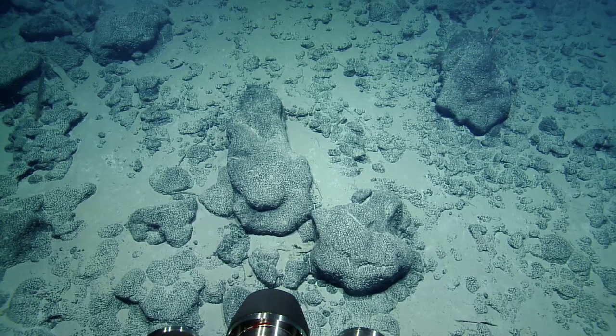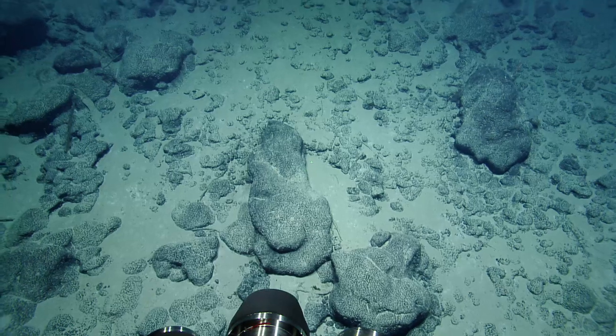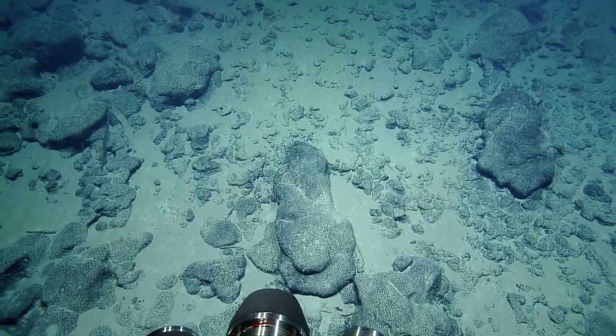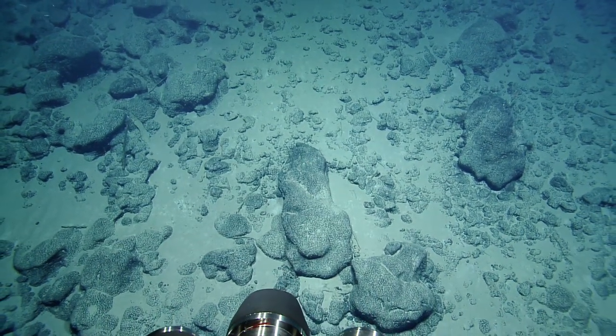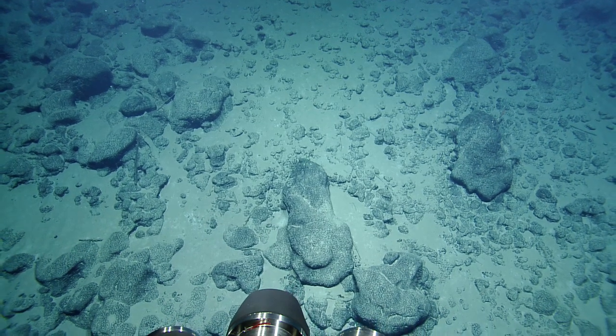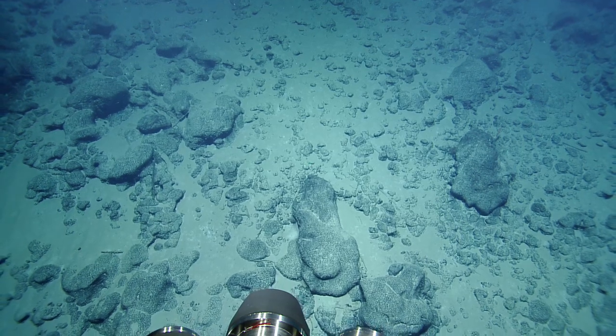Yeah, that does need more weight on it. That tether, not heavy enough. Yeah, like, look at that. Terrible. I'm pulling up the delta. Sure. Delta will be around 20. Yeah, I think we only have about 3 more hours of bottom time on this dive. Oh, darn.